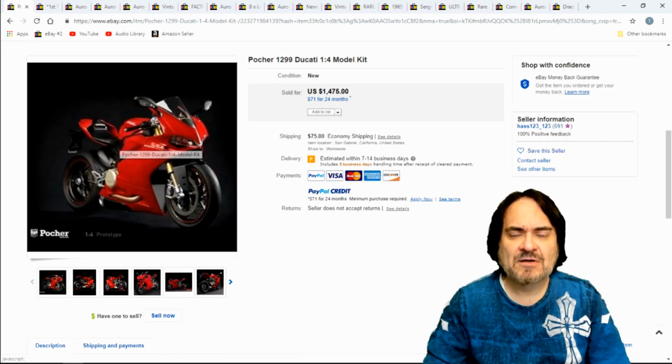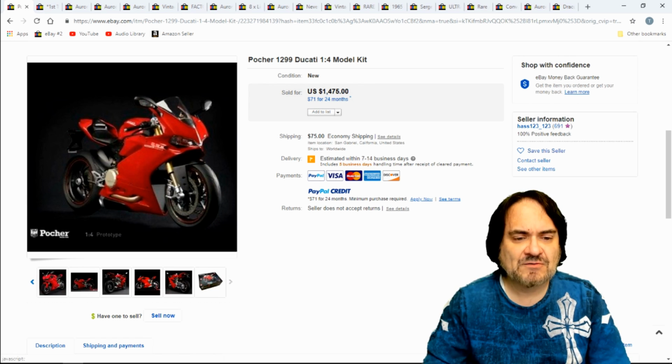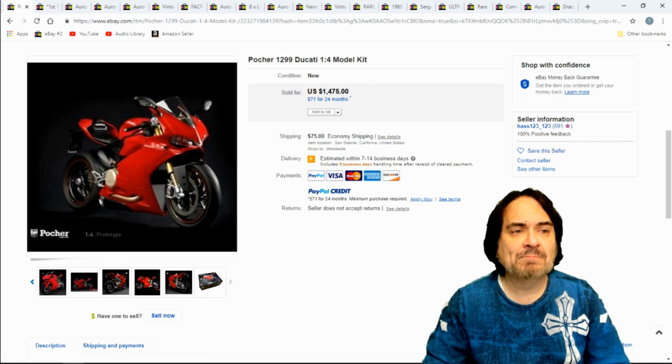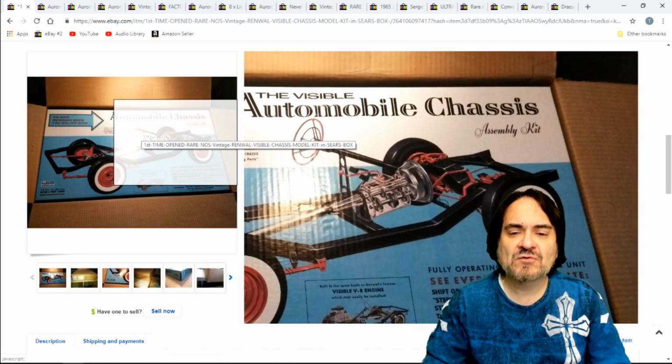Here's another one. Same basic thing. This one's out of the box, it looks like, too. Let me see if the box is there. Nope, they have the box as well. So, again, $1,475. Just pay attention to models whenever you see models.